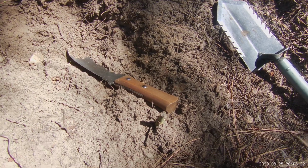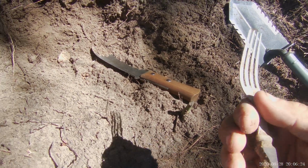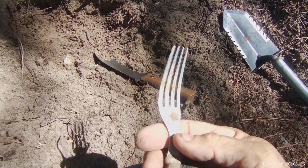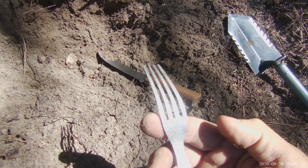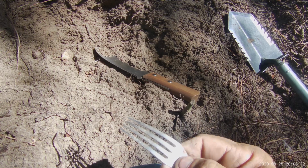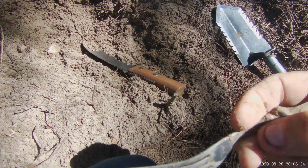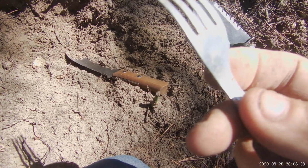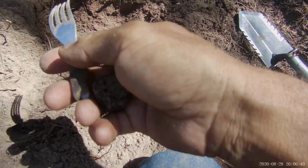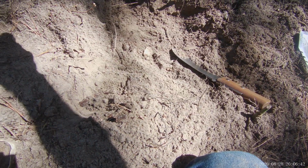So yeah, this hole, I think, is going to be another one of those good producing holes. So we're going to spend some time digging stuff out of here. And there's some writing right on the back of this fork. Oh, it says stainless steel. That figures. Okay, put these in the tub.